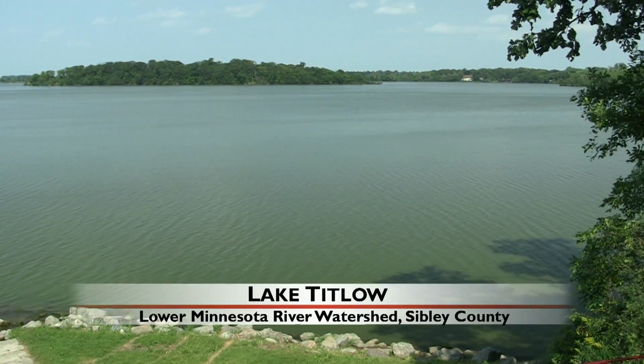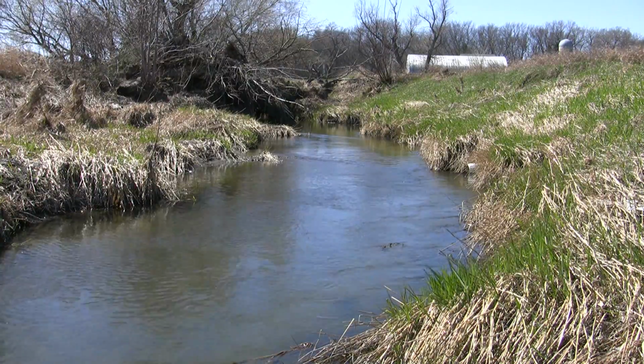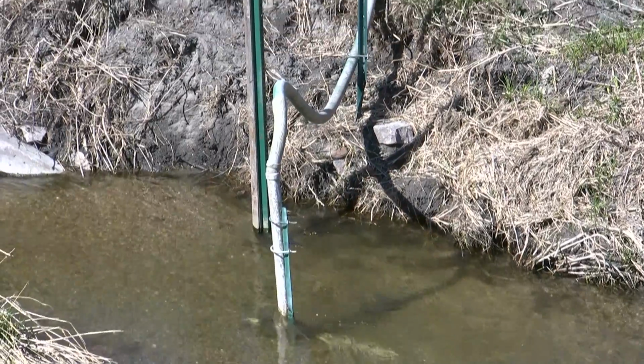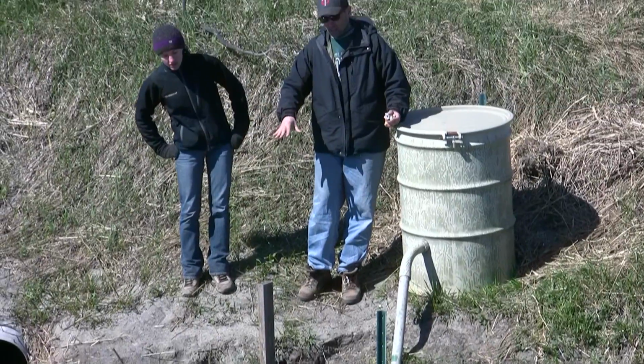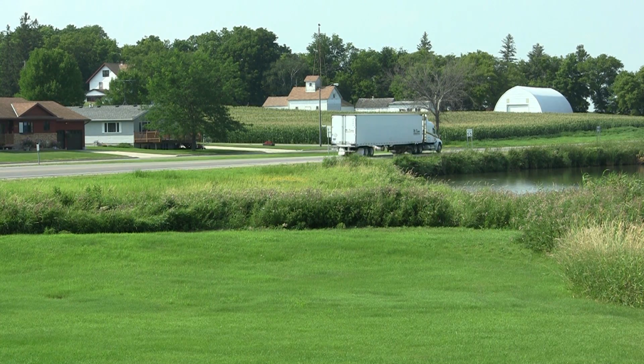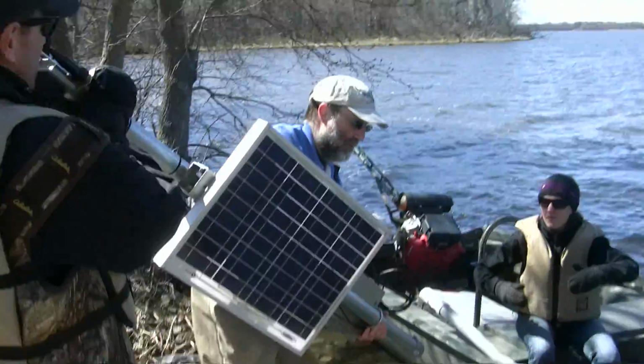There is some runoff from the city, but most of the water in Lake Titlow comes from streams on the west side of the lake that have been turned into agricultural drainage ditches. Geologist Bryce Hoppy: The city itself has gone to extraordinary lengths over the last few years to make sure that their storm sewers don't drain into the lake anymore.